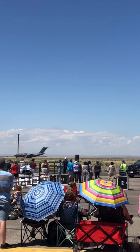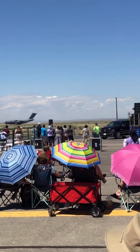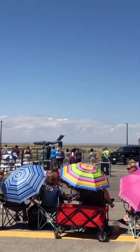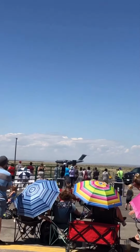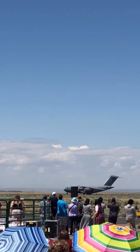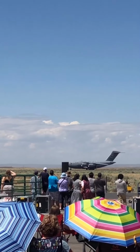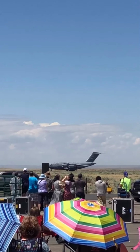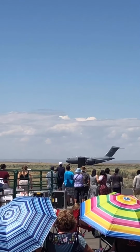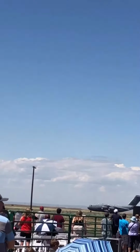If you run out of runway and you don't have anywhere to turn around, you simply just back up. Some of you will notice that the back access door has been opened, and that's because the loadmaster is actually looking out the back of the aircraft to make sure there's no obstructions as the C-17 backs up. You also have to be very, very careful on the brakes when you're going backwards. You don't want to stomp on them, or you might find yourself sitting on your tail very, very quickly.